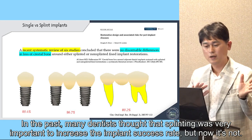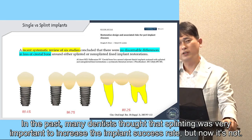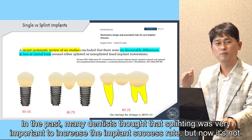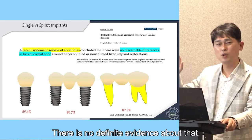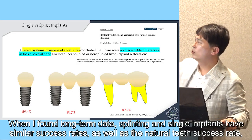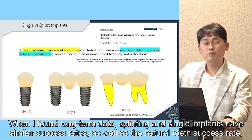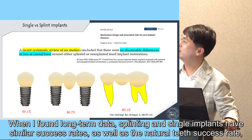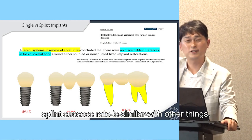In the past, many dentists thought that splinting was very important to increase the implant success rate. But now, it's not. There is no definite evidence about that. When I find the long-term data, splinted or single implants have a similar success rate, as well as natural teeth success rate. Splint success rate is similar to the other things.